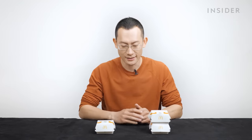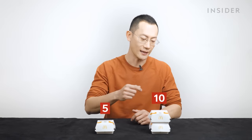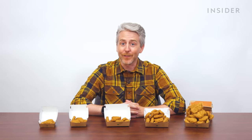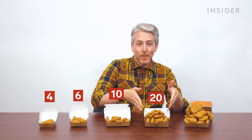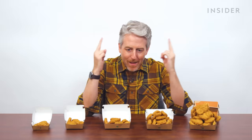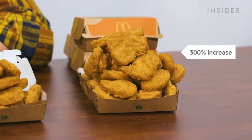So what about McNuggets? Here in China, you can only get them as an order of 5 or 10, which is really just two portions of 5. That's cute, China, real cute. Here in the US, we have way more nugget options. 4-piece for your infant, 6-piece, 10-piece, 20-piece, and our largest, the 40-piece. All the math heads watching will be quick to point out that this is 300% of China's largest portion.